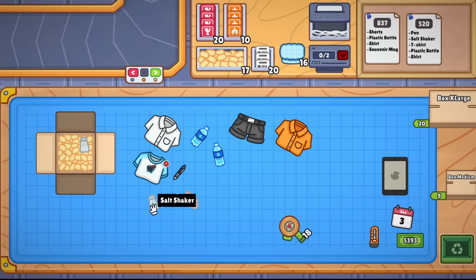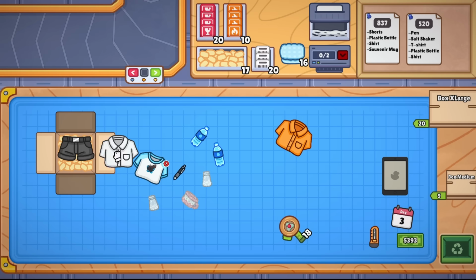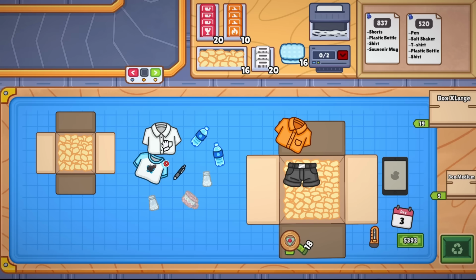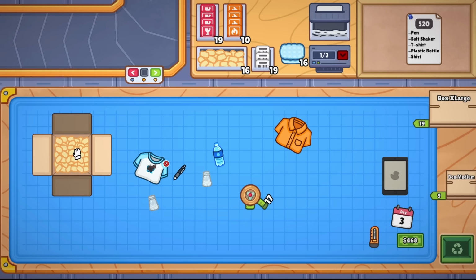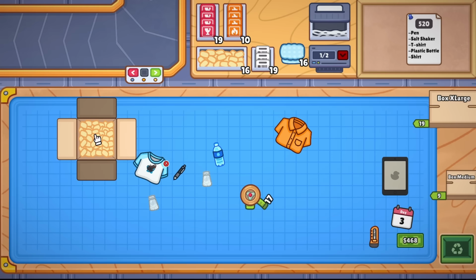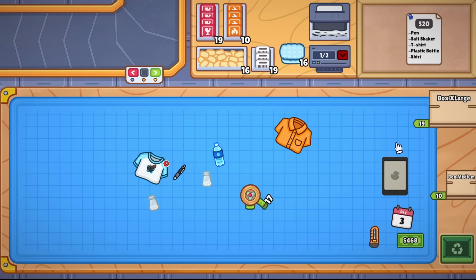Not really sure if there's a benefit to using one size box over another, but ooh, that doesn't go in there. The shorts do, and the shorts take up a lot of space. So maybe we can't use a medium box for this. So get the extra large box out, put you in there, shirt in there, plastic bottle, souvenir mug, easy. Send you away, and that's a lot of stuff too, so I guess we can't really refund the packaging peanuts, which is too bad, but we can just return the box, so that's easy enough.